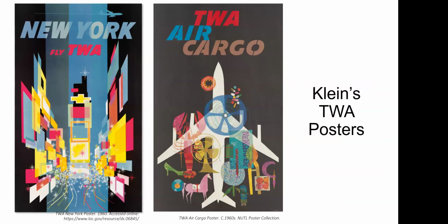These are the posters that you'd be more familiar with. On the left is his poster for New York, which is actually not in our collection. You can see I borrowed the image. It's cited there from the Library of Congress. I just wanted to share that because it's something people are very familiar with.